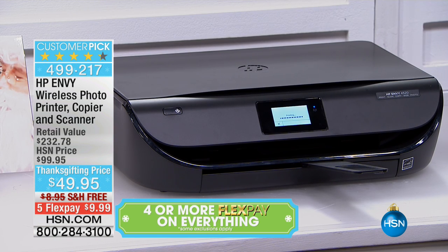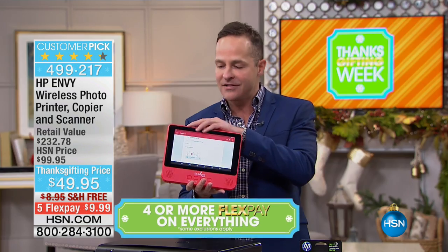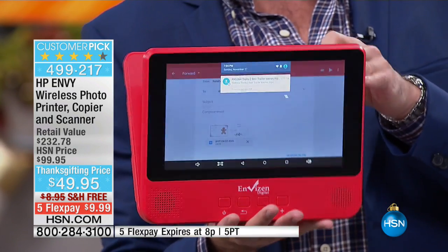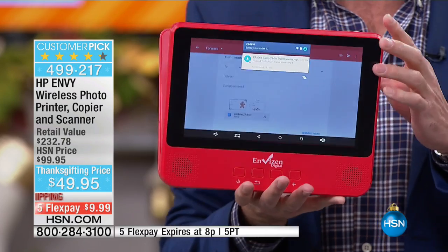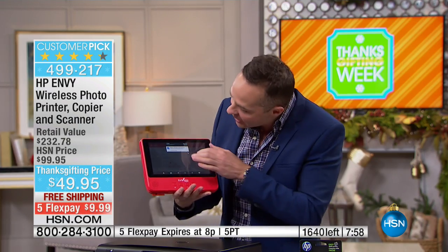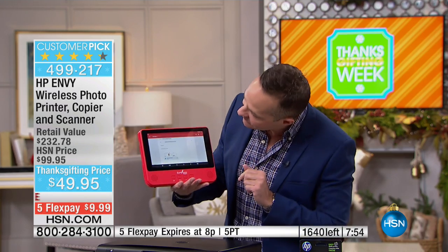It doesn't go to an email, it actually goes right to your printer. Now here's another example. I've got a tablet. This is an Android tablet. This just so happens to be an Android tablet that also plays a DVD. Yeah, it's the first tablet we've ever had that does that. We're going to have this a little bit later in the hour. It's going to be so much fun to show this to you guys. It's actually our next item coming up.